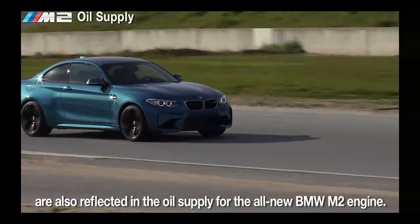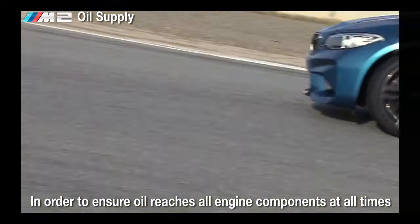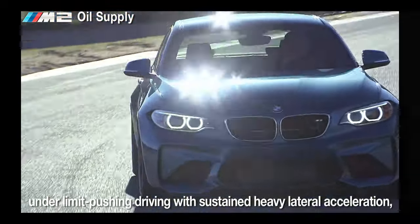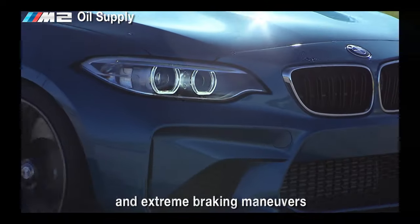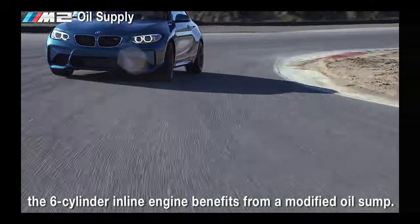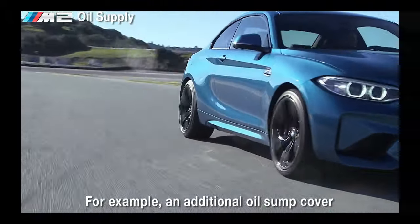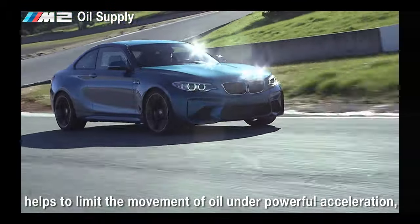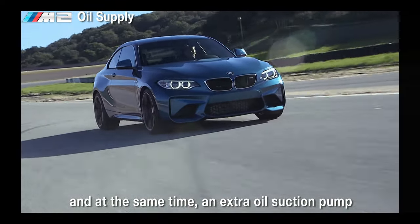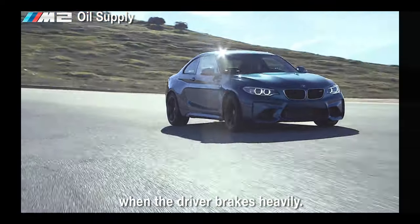The many years of motor racing experience built up by the BMW M engineers are also reflected in the oil supply for the all-new BMW M2 engine. In order to ensure oil reaches all engine components at all times under limit-pushing driving, with sustained heavy lateral acceleration and extreme braking maneuvers the car has to withstand on the racetrack, the six-cylinder inline engine benefits from a modified oil sump. For example, an additional oil sump cover helps to limit the movement of oil under powerful acceleration, and at the same time, an extra oil suction pump sends the oil back to the rear part of the oil sump when the driver brakes heavily.